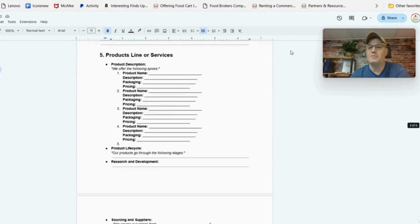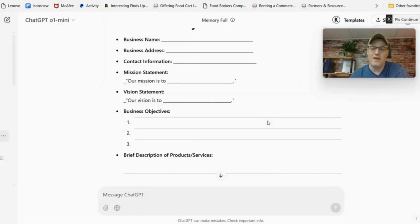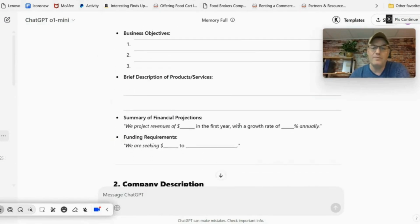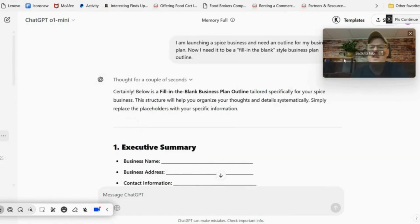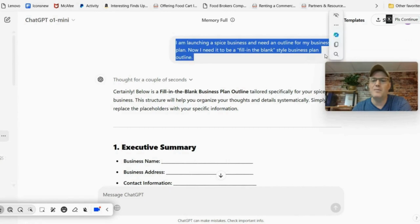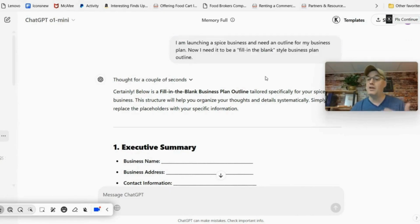You're going to spice plan. This is definitely one of the fastest and easiest ways to do it. ChatGPT and AI can do it for you. Like I said, here's the prompt. You can simply just ask it, hey, I'm launching a spice business and I need an outline for my business plan. I need it to be a fill-in-the-blank style business plan, so that'll allow you to do what I just showed you.